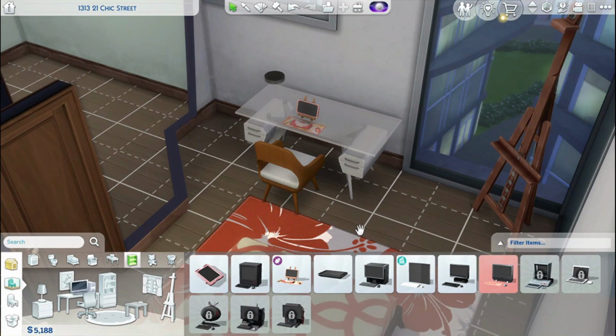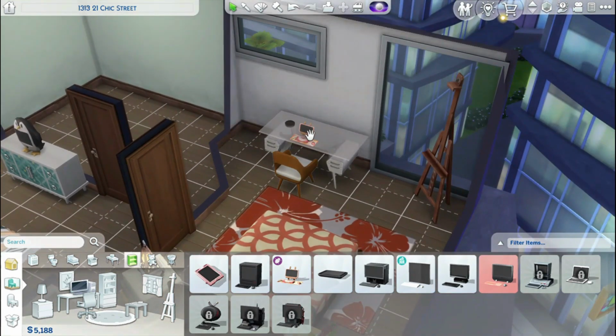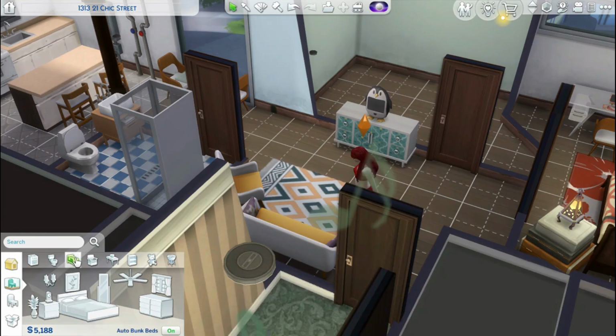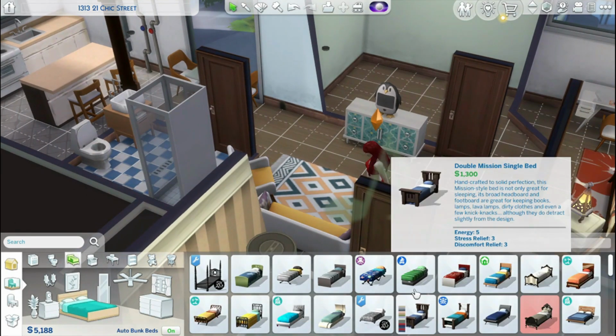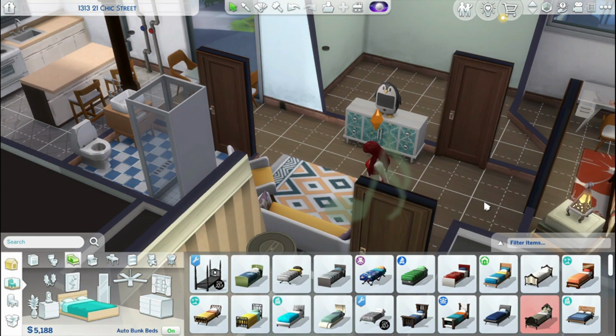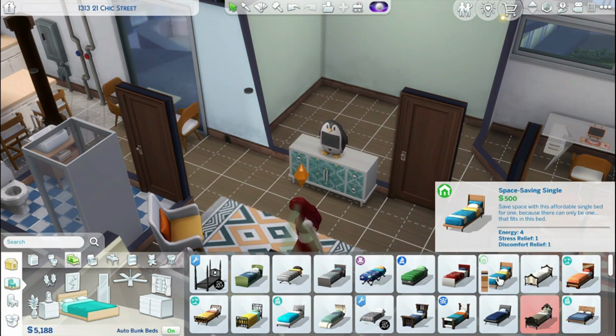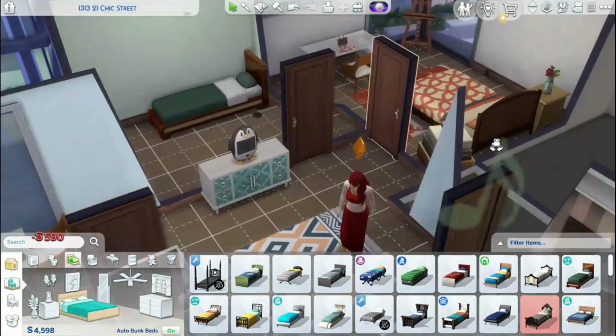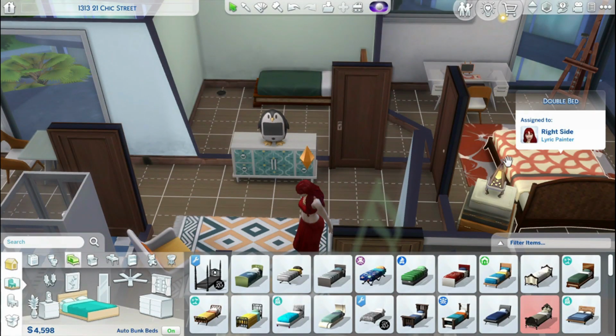I'm not taking any of the furniture. I'll probably just be taking the easel, her sketch pad. But anything else is just going to stay here to furnish out these apartments. So in this room, I really want to use this bed. This kind of matches the vibes of the room a bit. So we're going to do something like that.